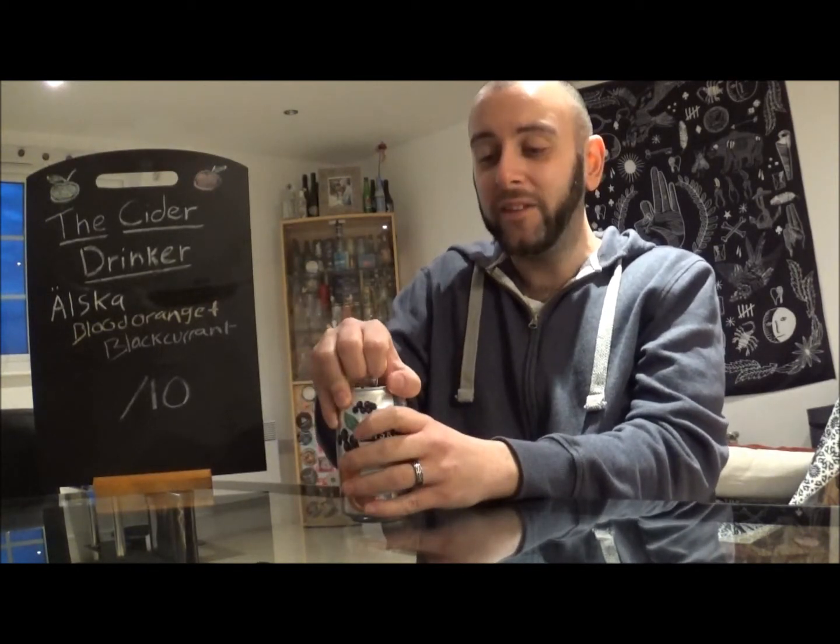So there we go. So naturally it's going to be quite sweet because they've added sugar into it, but it is good to see that it says it contains natural flavours rather than syrups. So like I said in my last Alska review, that's obviously a positive sign. So let's just get this can open and see what I make of it.